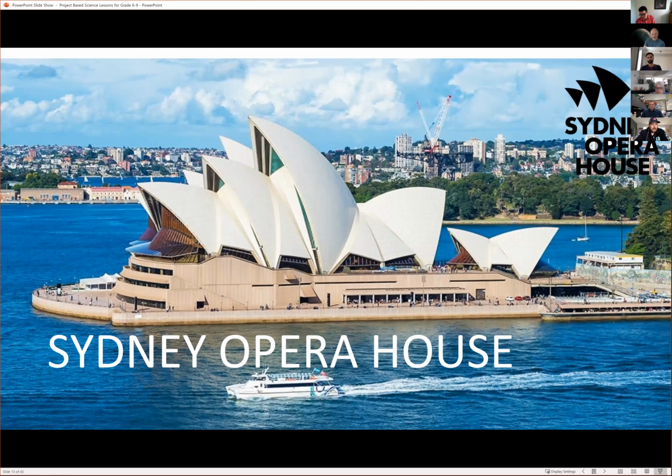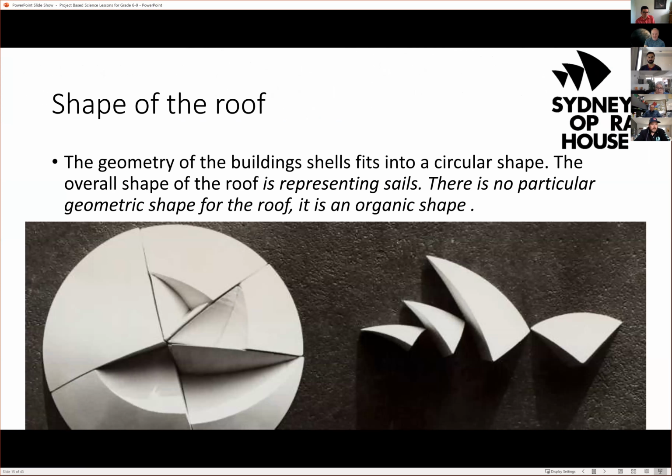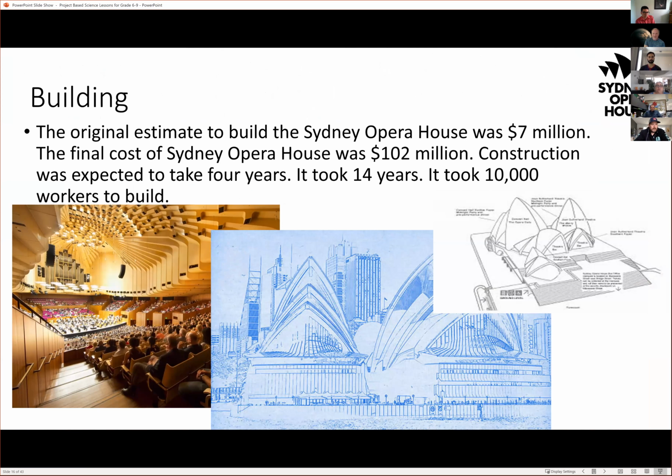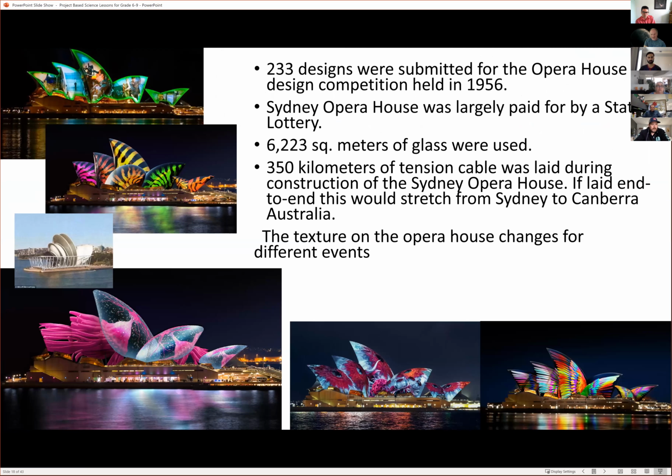Once they've done their project, they have to present to the class, kind of in a mini conference about their structure. This is one of the students, about average for what I get in my class. They'll talk about the location, what the materials are, the shape, the form, those types of things. They'll include blueprints if they can find them, the cost. And then the expectation is that they come up with some kind of representation within a diorama or a drawing or a picture or something like that.